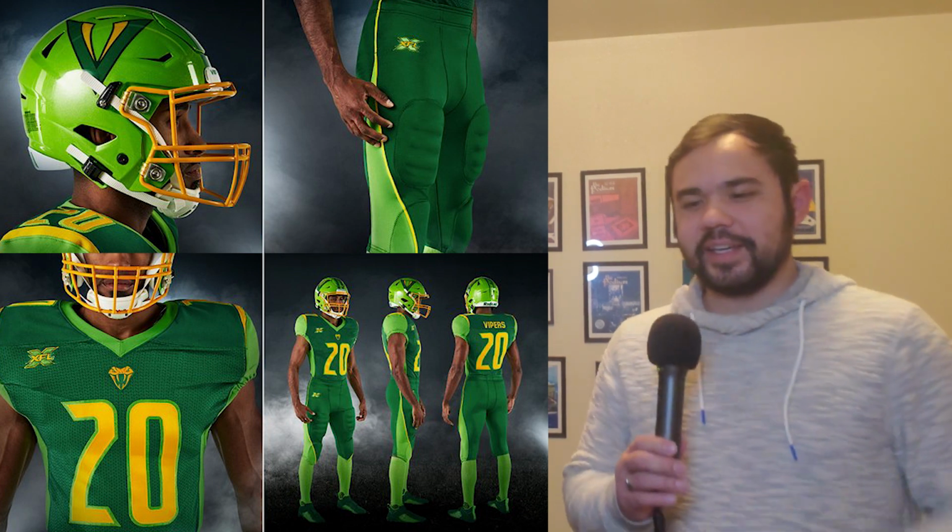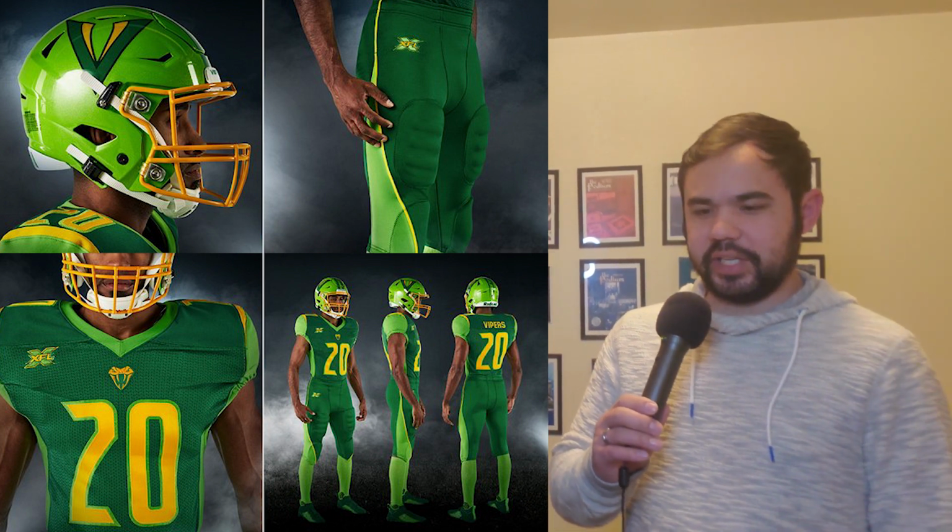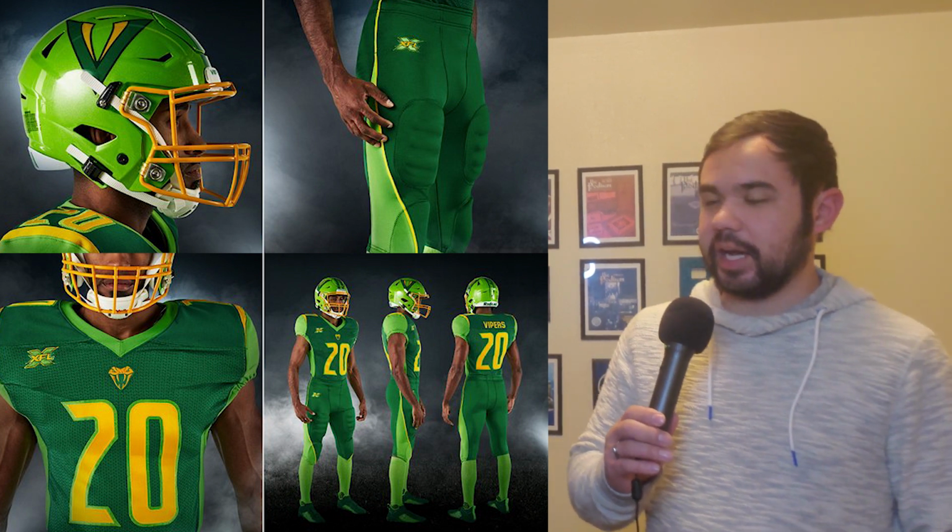I just love it's gonna pop when it's on television. First of all, thank you whoever designed this for not throwing in white for no reason. Second, this is one of the strongest looks that they debuted, possibly the strongest. The way that the dark green and the light green kind of work well together, and that the yellow still finds a way to pop.